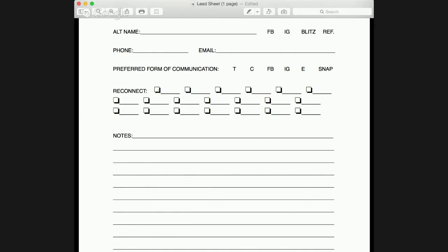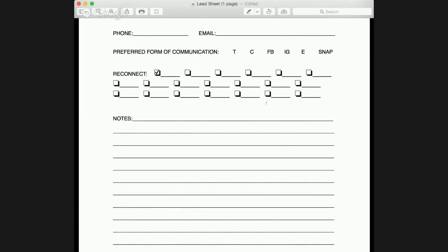So let's say that you connect with a girl named Sarah, and you've connected with her once. Then you would write the date in here. Let's say you've connected with her today. You would write today's date in. Now, let's say that she says, well, I'm not quite ready to come on as a customer yet. And you say, well, when do you want me to reconnect with you? And she says, how about next Thursday? Write that date down right here on this thing. Then when you connect with her, check it so that you can make sure that you actually connected with her on the day that she wanted you to connect with her.